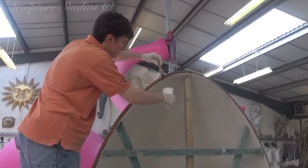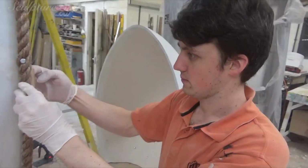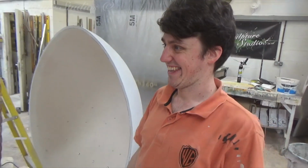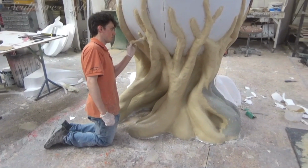A lot of construction going on at the moment because a lot of work is needed to ensure the egg both retains the correct shape and is overall stable. This is especially important considering this is going to have someone performing inside, and the fact the other half of the egg needs to swing open on a giant hinge.